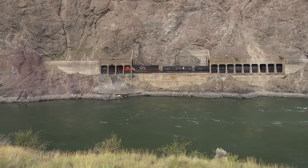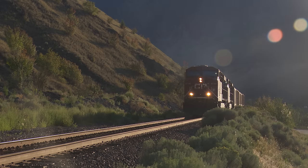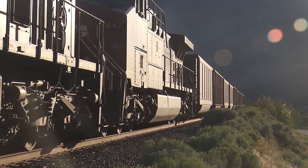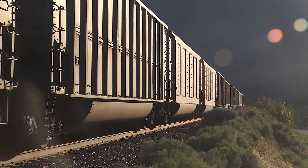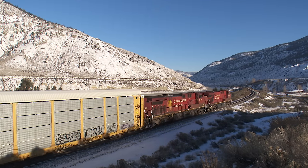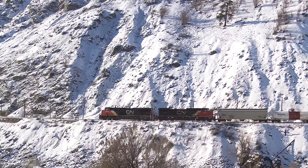Continuing the journey we began along Canada's Fraser Canyon, we follow the Thompson River for 95 miles between Lytton and Kamloops. Both railways operate jointly over much of the territory, with eastbounds using Canadian Pacific's Thompson Subdivision and westbounds using Canadian National's Ashcroft Sub.